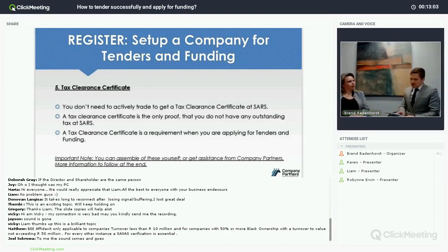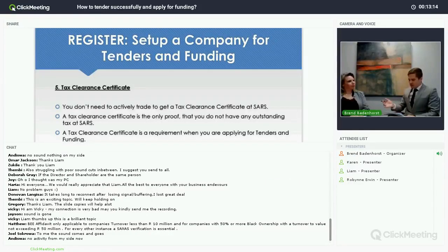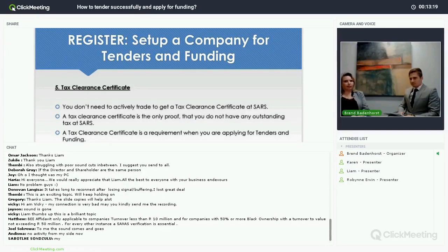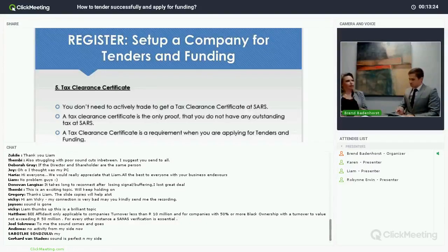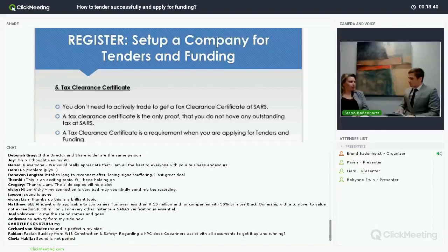Perfect. Okay, so the next question then would be a tax clearance certificate, which is one of the most important documents that you need when you are looking to tendering. So basically, can you provide us with more information regarding a tax clearance certificate? Okay, so if you are looking at the tax clearance certificate, you don't actually need to have traded before to apply for this tax clearance certificate. The whole purpose of your tax clearance certificate is basically just to indicate that your tax is up to date. So even if you haven't traded, you can still apply for that. We then help you through that process. It's just to show that you are in the clear with SARS in terms of your tax.